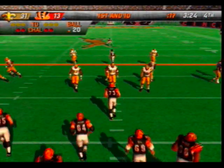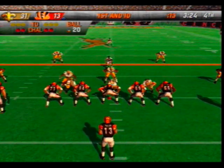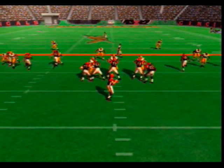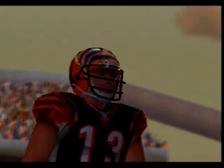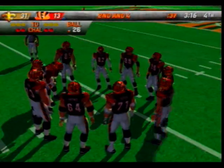First and 10. Ball on the 20-yard line. Trailer scans the defense from the gun. Steps up into the pocket. Gets the pass off. Ferguson is there for the tackle at the 26. Number 81 picks up about 6 after that catch.